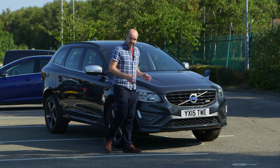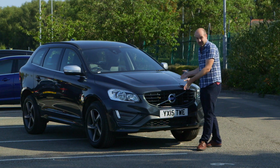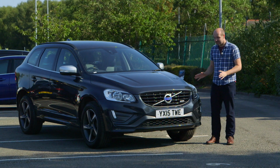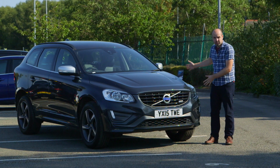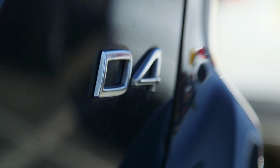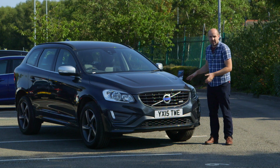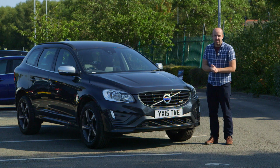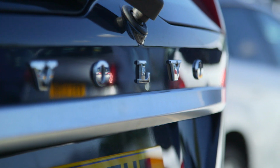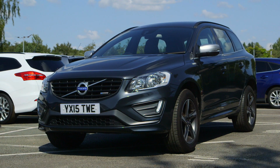Opt for a post-facelift 2-litre D4 that emits less than 120 grams a kilometre of CO2, like this one in fact, and you'll pay only £30 per year in road tax. Just bear in mind that such a car will be front-wheel drive rather than four-wheel drive, and also that with this 2-litre D4 engine, Volvo did suffer some problems with the EGR or exhaust gas recirculation system. So if you're looking at such a car, try to ascertain if any work has been carried out to fix that. Move up the engine range, and while tax costs increase, so too does performance, with the 5-cylinder D5 proving suitably powerful in a car this big.